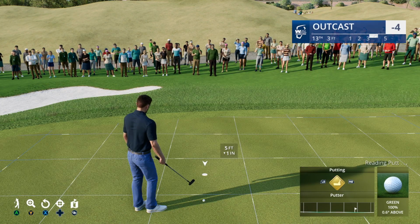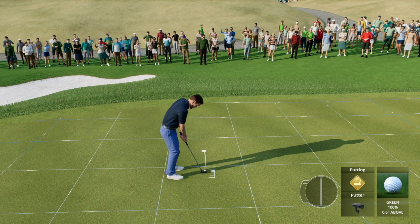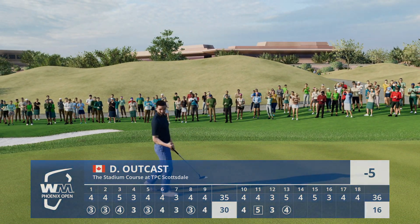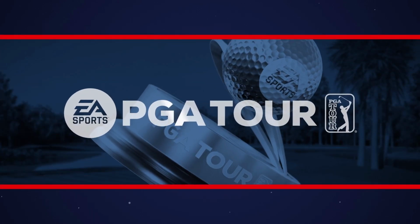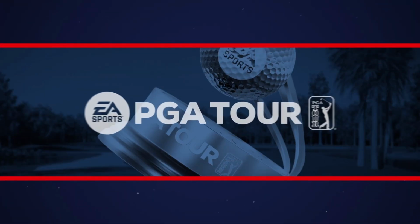So we still have a chance there, with that beautiful touch. A great opportunity here for birdie. Oh, thank goodness. Confidently done there. That's in for birdie here at 13. And he's going to try and make a late charge here, down four. Oh, good Lord.